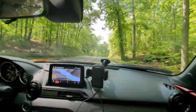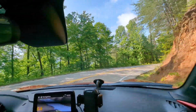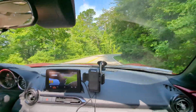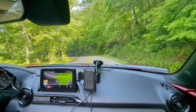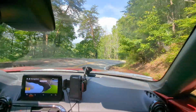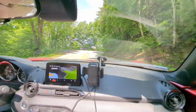Of the three major trails I mentioned earlier, this is the tightest corners. I might have mentioned that already, but this trail here, the Dragon's Tail, has the tightest corners. Other roads are similar, but not as tight in the corners. Some really nice driving out in this area of North Carolina.